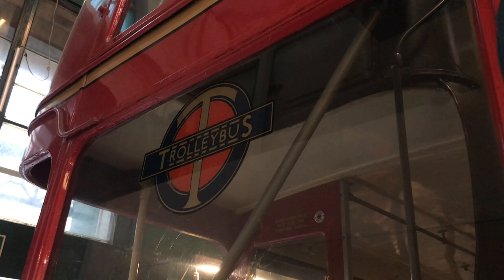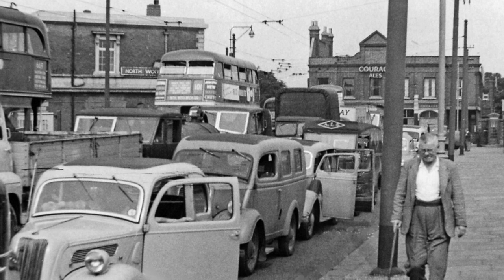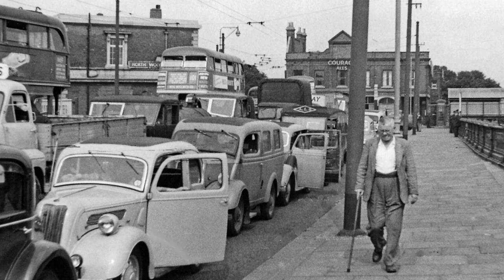So why the trolleybus? Well, unlike motorbuses, trolleybuses didn't produce fumes. Now, whenever I say that, someone complains that power stations do in fact produce fumes, and you may rest assured that when I find a way to travel back to 1922, I will pass your concerns on. Trolleybuses were also quieter than both trams and motorbuses.